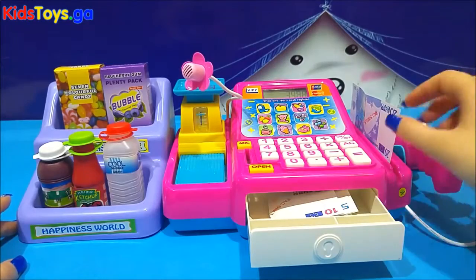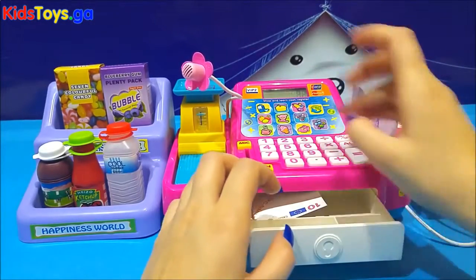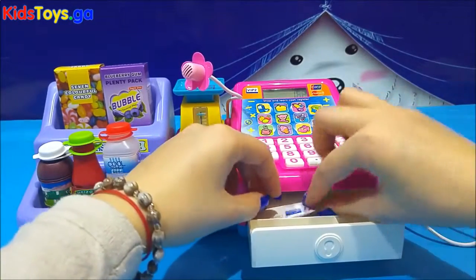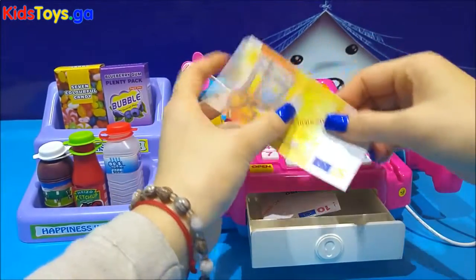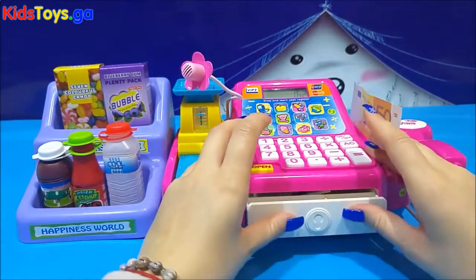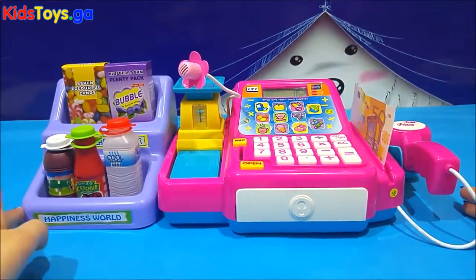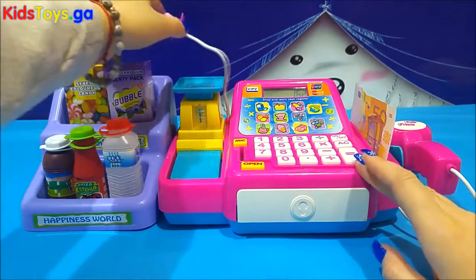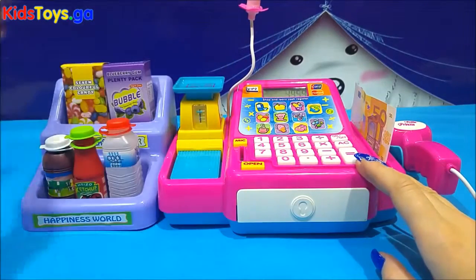Let's open this again. Oh, good. Okay. Beep, beep, beep, tap, tap, beep. Yeah, that's what we're doing. We're playing. Another melody. This one's nice as well. Okay, there you go.